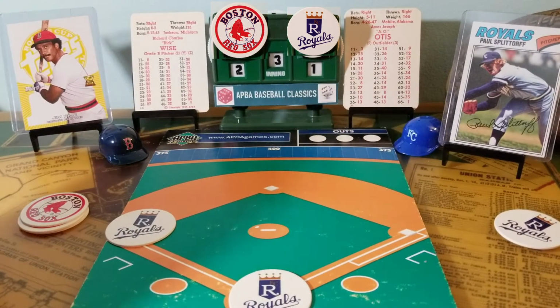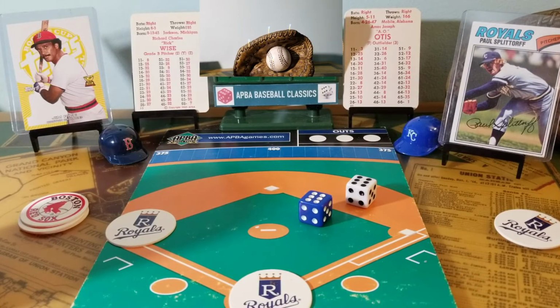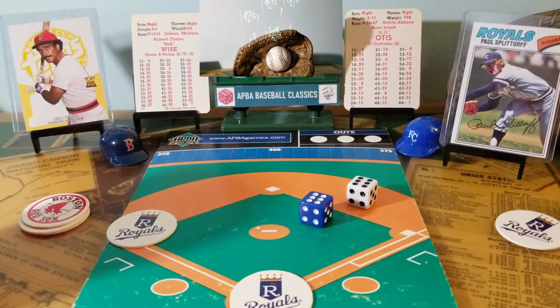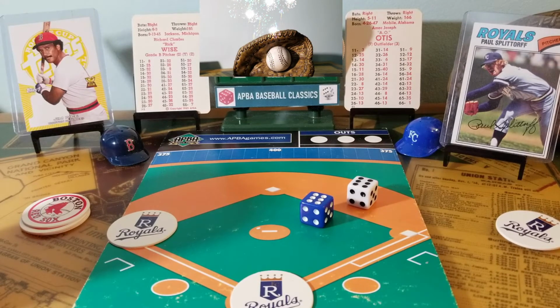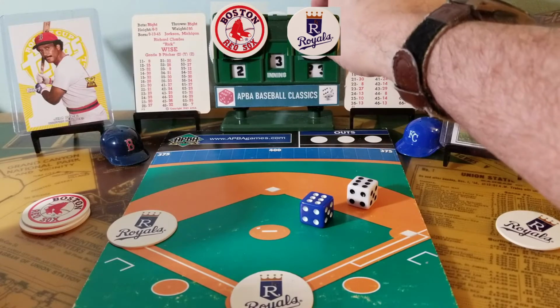Here's the pitch to Amos Otis. 6-6 rolls a drive. It might be. It could be. It is out of here. Amos Otis gets his second extra base hit of the tournament. He had a double yesterday. 2-run home run puts the Royals on top, 3-2.